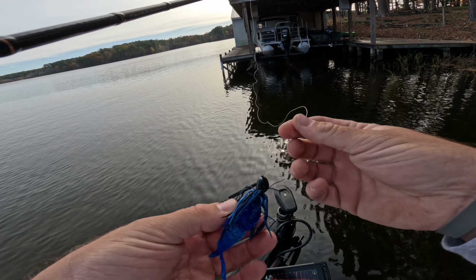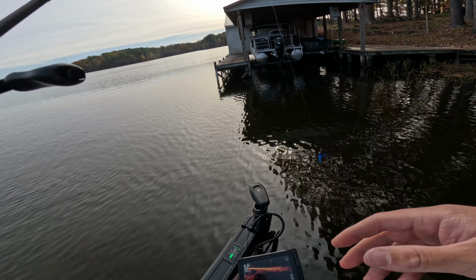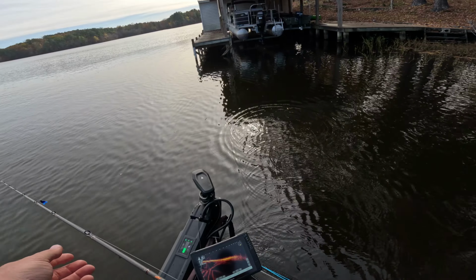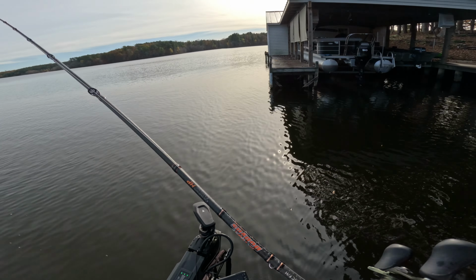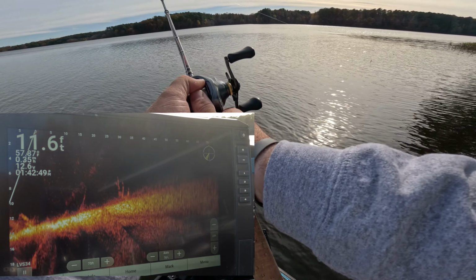So anyways, I got a 1/2 ounce black and blue jig. Water's kind of stained. Got a sapphire blue chunk from old Zumi. And that's what we're going with today. See if we can't get a big boy to bite. Big girl, whatever you guys call it. Brush pile out there.